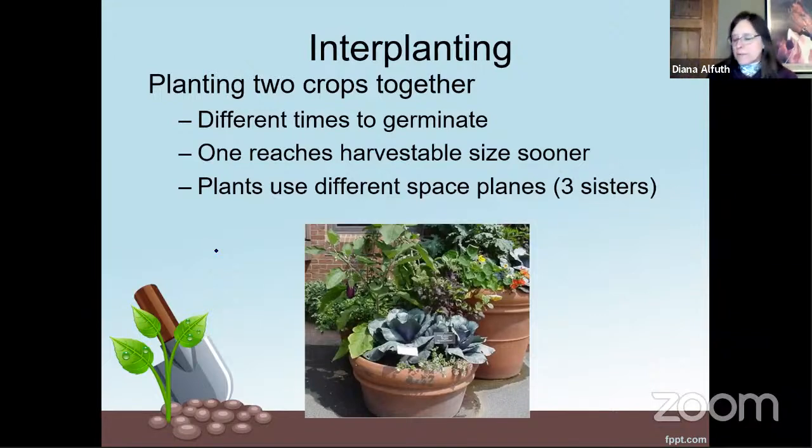So you might be familiar with the Three Sisters planting that Native Americans did. They planted corn. Then they planted pole beans at the base of the corn, and the pole beans used the stalks of the corn to grow upward. And then they planted squash near the base, and that rambled along the ground, kept out weeds, and used, again, a different plane for it to have the foliage and collect the sunlight and do its thing. So there are ways to think about that.